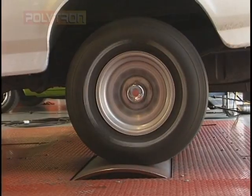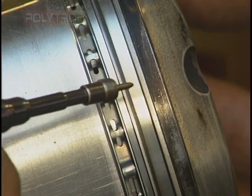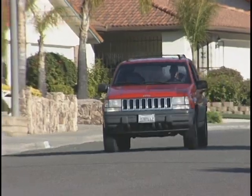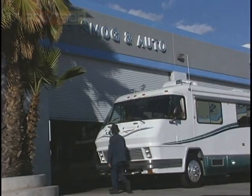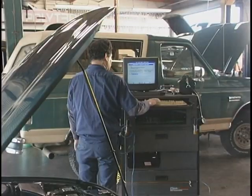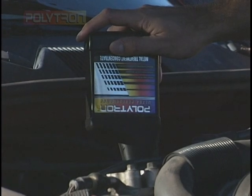Polytron increases compression and engine power by virtually eliminating blow-by, creating better seals, which also prevents oil and fuel contamination. Less blow-by, more gas mileage, guaranteed. Look, before Polytron, this car was blowing tremendous amounts of toxic smoke out of the engine. After Polytron, the smoke was virtually eliminated. Professional smog checks prove that using Polytron will lower unhealthy pollutants and emissions. Polytron can eliminate annoying noises such as clicking, tapping, and knocks.